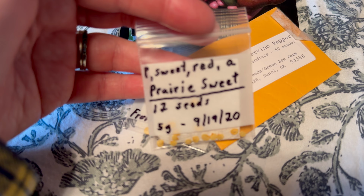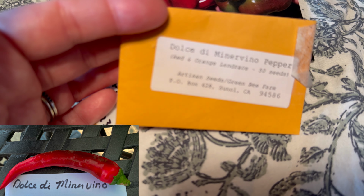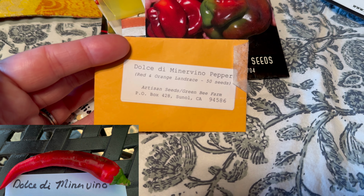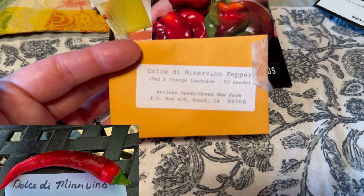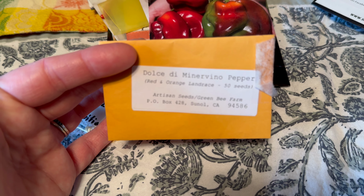Prairie Sweet, living in the prairie. I have high hopes for this one. Dolce di Minervino, also from Artisan Seeds. Very sweet and almost no seeds in them. It's amazing. Highly recommend.